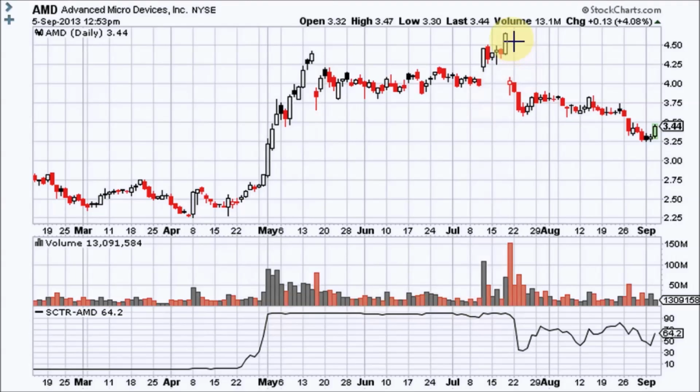And then bad earnings came in at the close on this day, and it gapped down and fell, formed a double top chart pattern, and on this day it closed below all support and it fell again. Now it's trying to rebound, but as you can see right here on this drop on the bad earnings report that missed forward guidance expectations, the SCTR ranking for AMD fell hard, down to almost 35, 30 or something like that. So from above 95 to 35, that was a pretty serious drop in SCTR rankings.